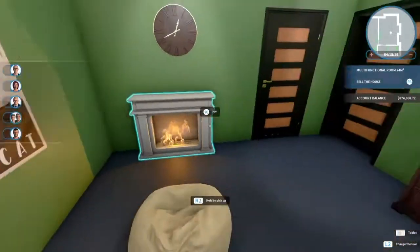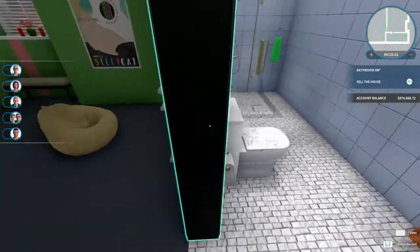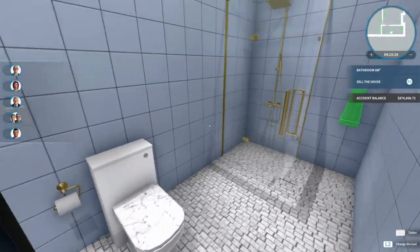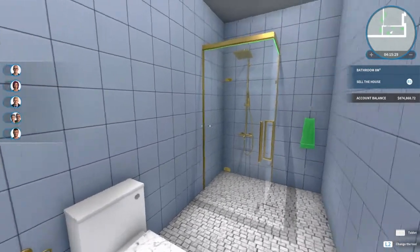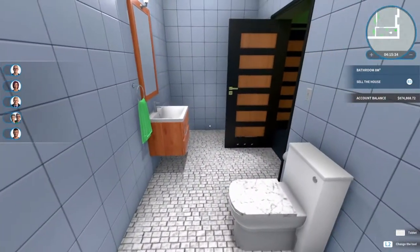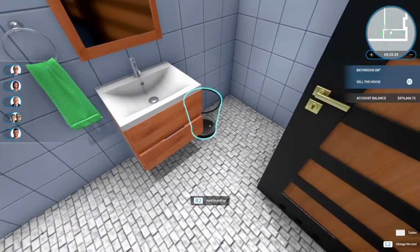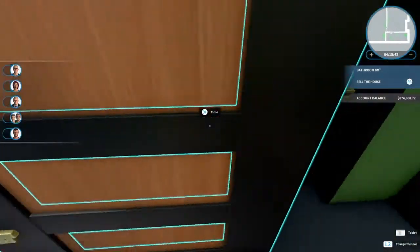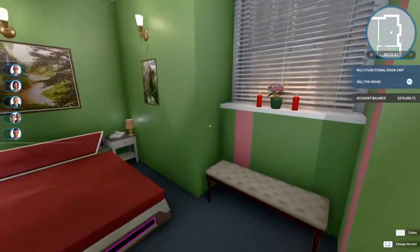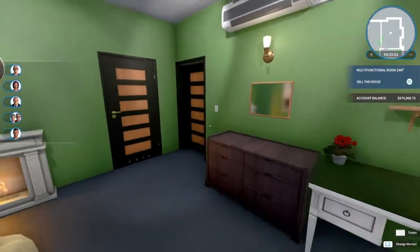Check things out. And then you may have spotted there's another door over here. So, turn this into a master bedroom, master bath. So we've got the toilet, same flooring, but different tiles. Got the same shower, toilet, towels, different colors, sinks, mirror, waste basket. So that's gonna be your bedroom. That kind of sucks, but oh well. That's gonna be your bedroom.